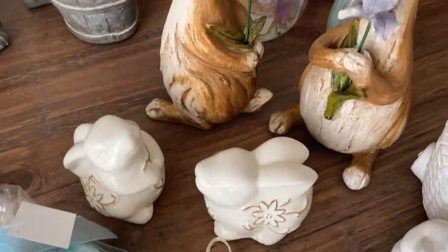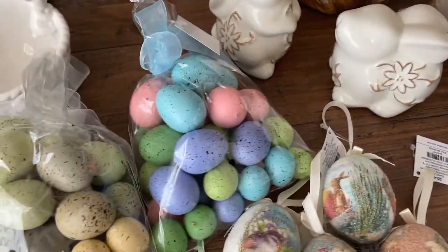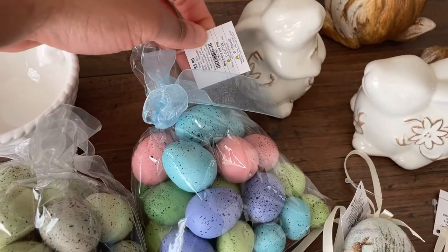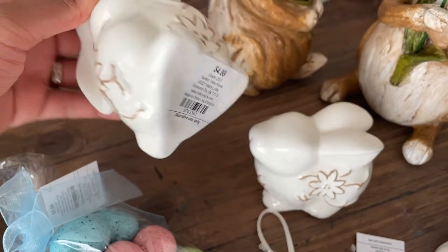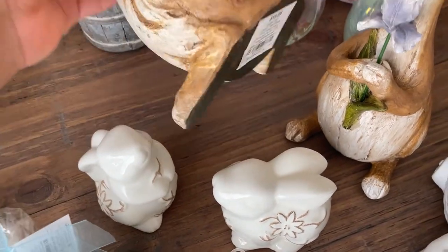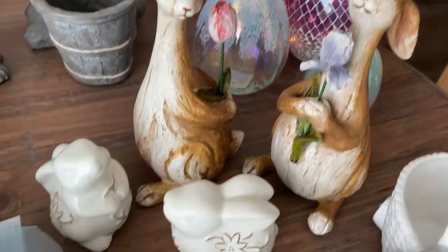So again, these items came from Hobby Lobby and they were all 50% off. So the eggs were $5.99. These little guys were $4.99 and these were $15.99, but I got these all at 50% off.